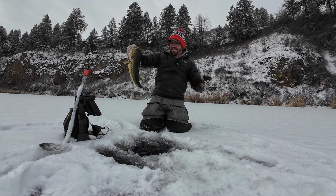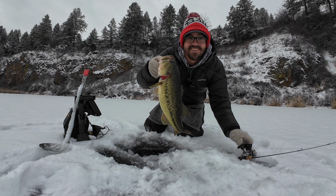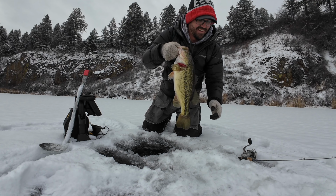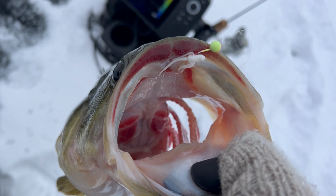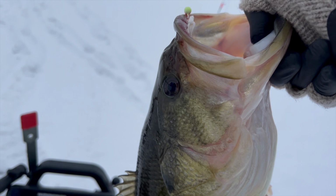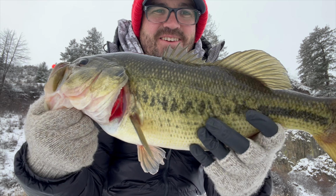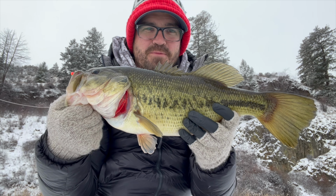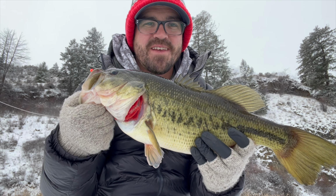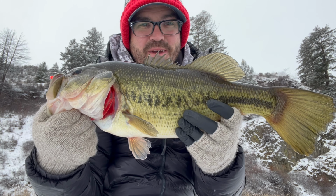Yeah, that was awesome. Holy cow, look at the size of that bass. That is crazy. Whew. That is a nice fish. Beautiful. Well, you never know what you can catch on a little tungsten jig. Check out that largemouth. That's definitely my personal best largie through the ice. Such a cool catch. Hopefully we can get some different species today, but I'll take these big bass all day long.